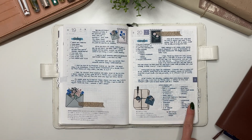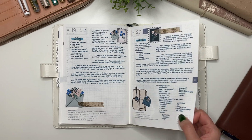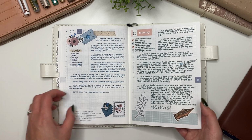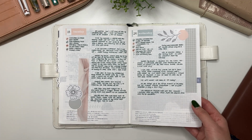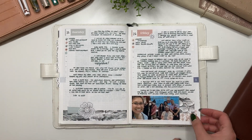Like here, I've got a packing list for our trip because I was so anxious in the days leading up to our big cruise. So I needed to just have it written down somewhere, and being able to write it down is like a huge weight off my shoulders. Big picture with my family.